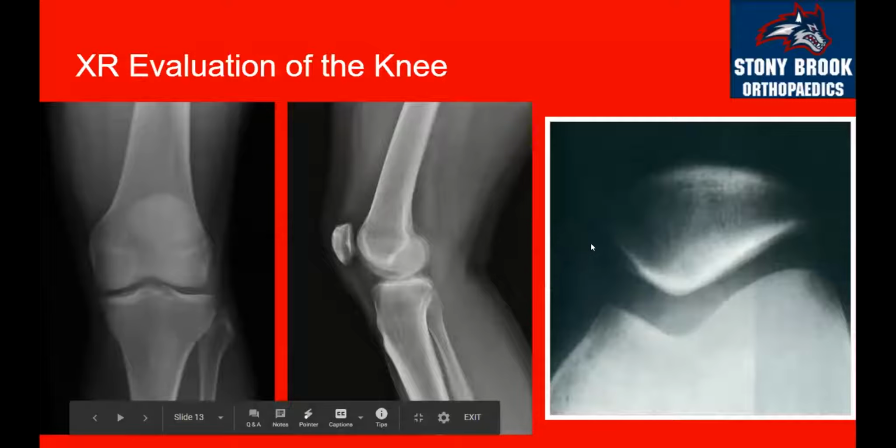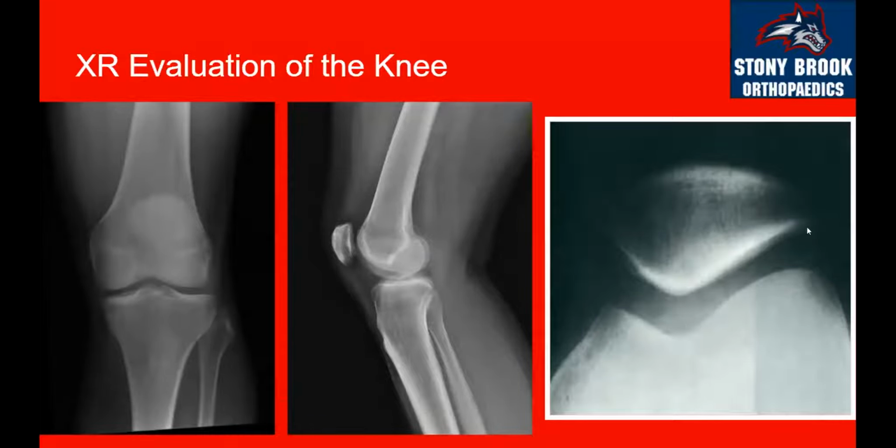This is a sunrise view. It allows you to see the patella as it sits in the trochlear groove. And we'll get back to some of the significance of that.